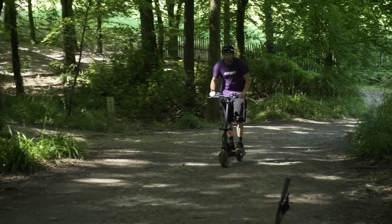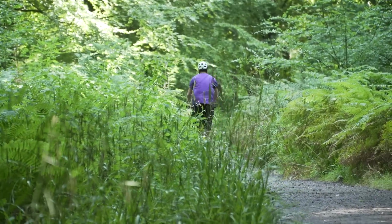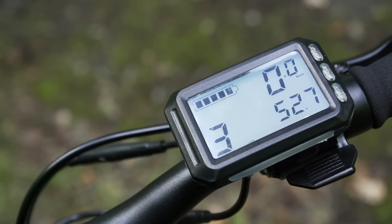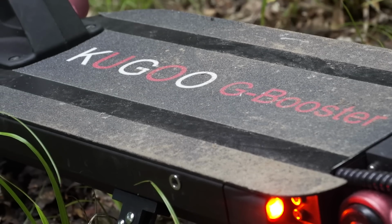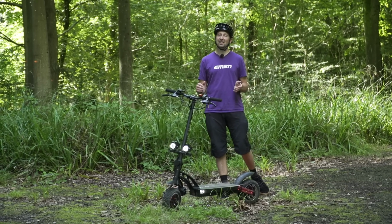E-scooters are small foldable scooters that are assisted by battery power. Batteries are stored under the footplate, along with a motor driving the wheels either in the front or the rear, and a control unit on the handlebars, much like our e-mountain bikes. For today's challenges, we're going to be riding the scooter from Kagoo. It's the G-Booster model. Now this we've got on loan from the guys here at Power Bike in the UK.